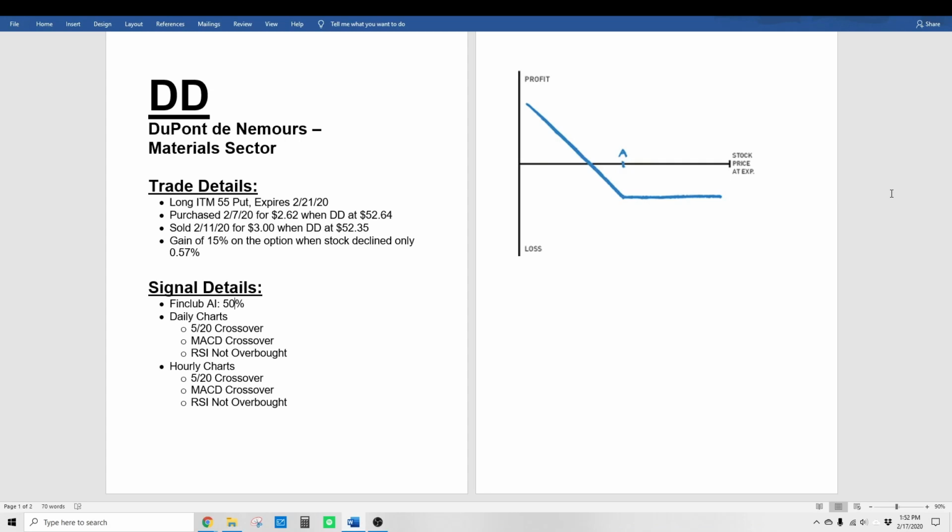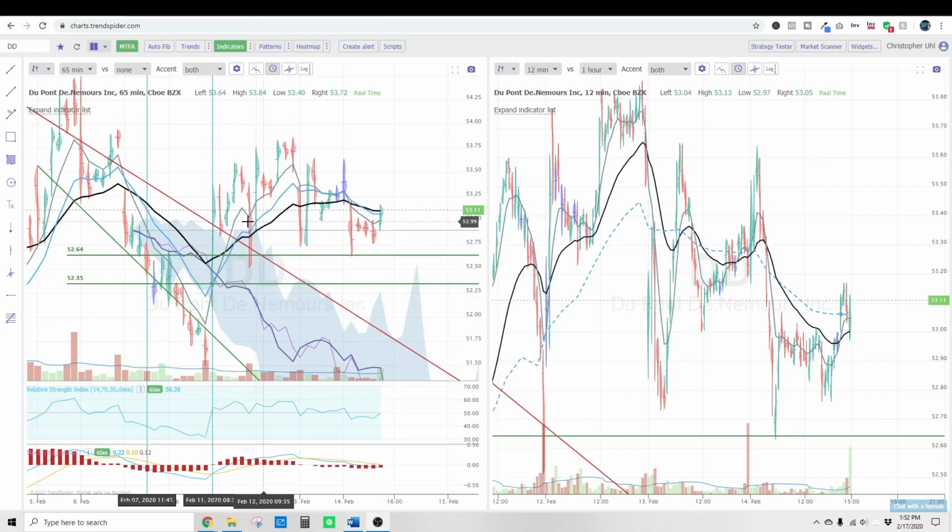FinClub showed a 50% strength. And remember, we want to see that below 60%, and falling is even better. In our daily and hourly charts, we had a 5-20 crossover, a MACD crossover, and our RSI was not overbought or oversold. So let's take a look at the charts.